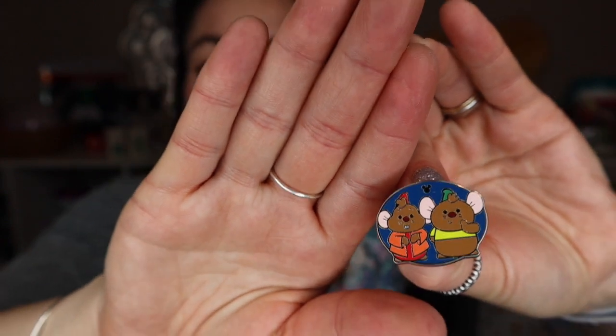And the cast member had some pins that were turned backwards on the lanyard, so all you could see was the rubber Mickey back. And we said, well, how do we know what those pins are? And he said, well, I'll give you some Disney trivia, and if you answer it correctly, I'll turn them around. So we said, okay, we'll try. And he said, name 10 movies that have only one word in the title. 10, that was a lot.